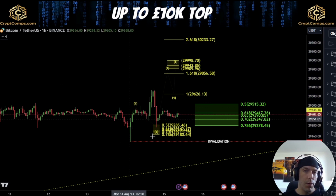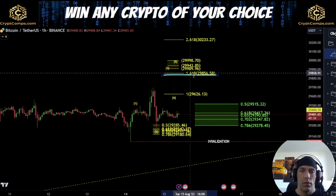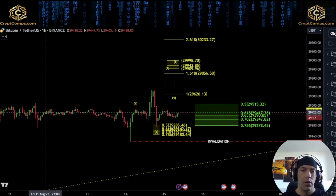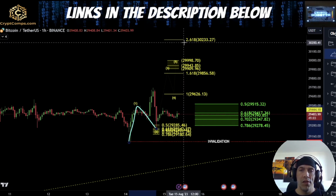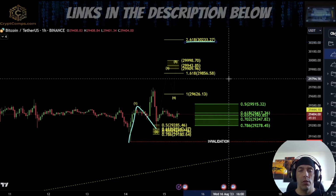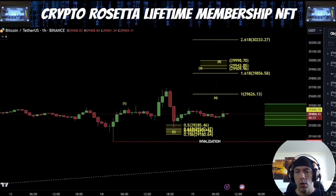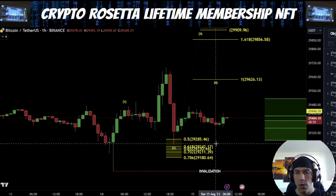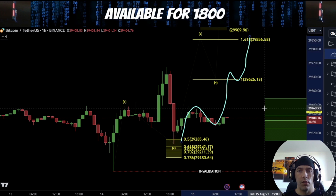So going to be keeping an eye on this. The immediate target I'd be looking for would be this 29,856, but just like with our other target, because if we are looking at that potential of a flat, we could potentially look to target out this area here of this 2618. So we're going to keep an eye on this. If we do continue to hold this low here, which is sitting towards this zone of this 29,259, potentially we could start to see this rally to the upside.